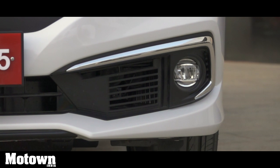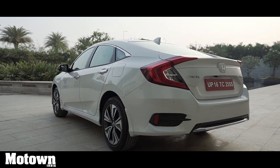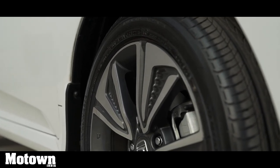As the roof slopes gracefully to the rear, you get to see distinctive C-shaped light pipe LED tail lights. The vehicle sits on smart 17 inch alloy wheels.